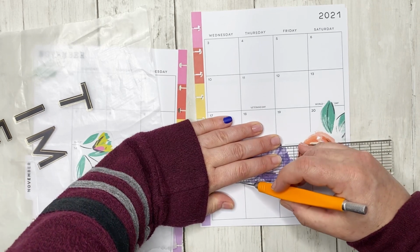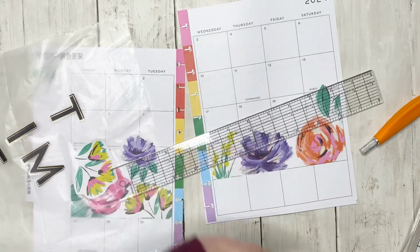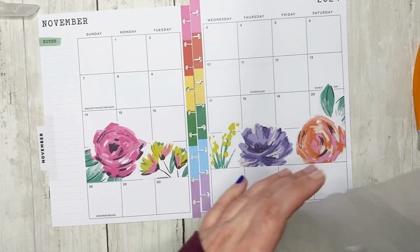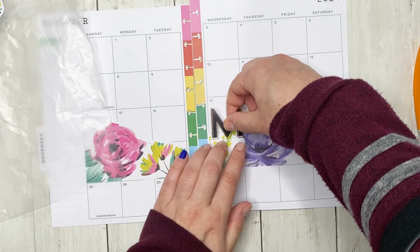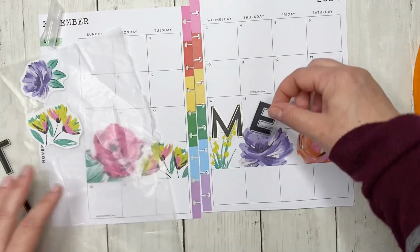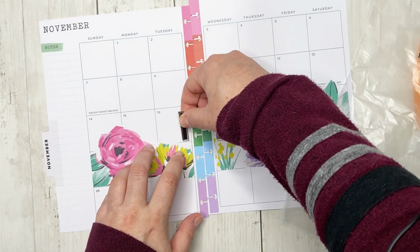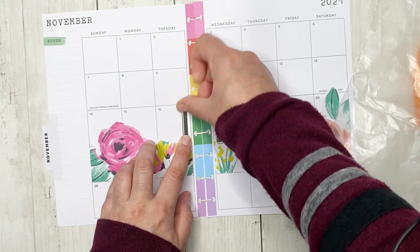Whenever I do my monthlies and I keep them very decorative, I don't try to go overboard. So realistically, that right there is honestly plenty for me. And I really like that too. So let's go ahead and put down the letters. I'm actually kind of thinking of intentionally putting them over some of the florals. And now I kind of wish that I had picked a longer word. This one's going to be up a little bit. And then the T.